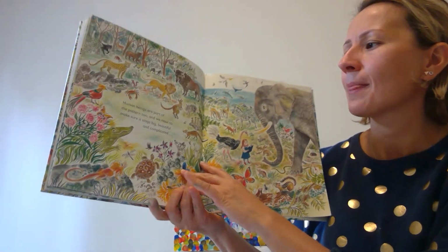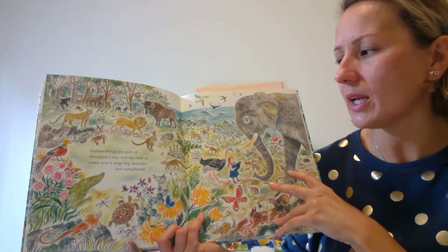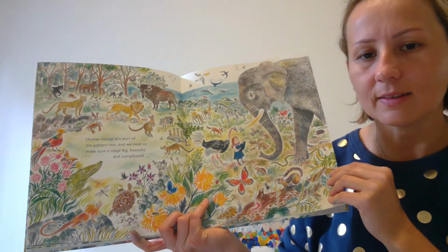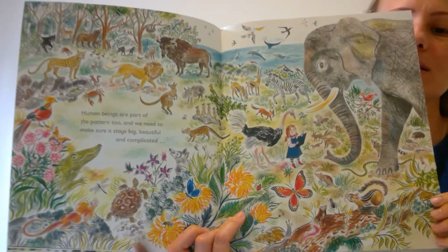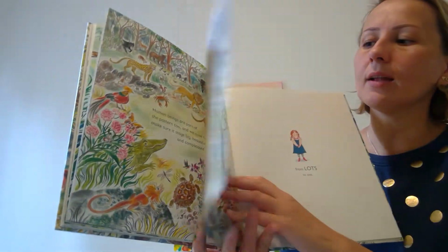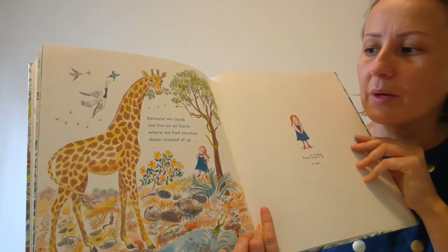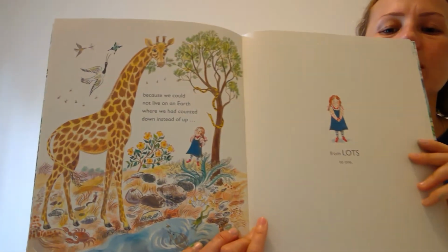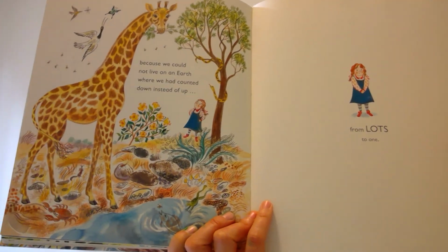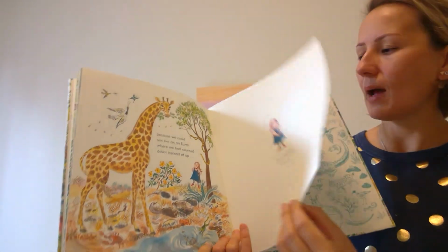That's sad. Human beings are part of the pattern too, and we need to make sure it stays big, beautiful, and complicated. Look at this. This is how we want it to stay. Big, beautiful, and complicated. Because we could not live on an earth where we had counted down instead of up. From lots to none. We want to keep counting up and up and up.